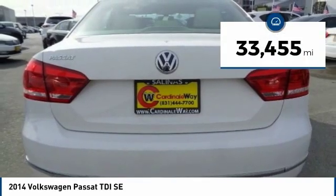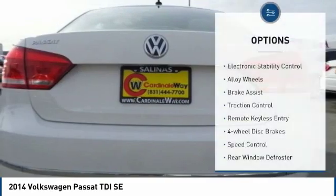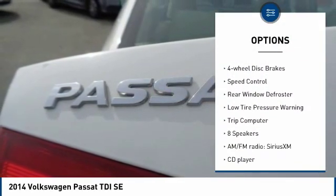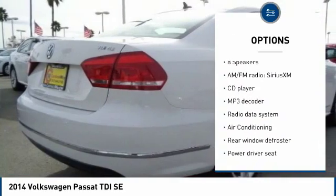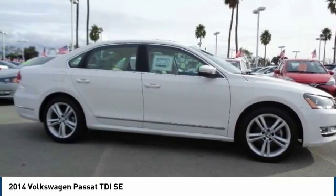This vehicle has less than 35,000 miles. Here are some of this vehicle's great options: electronic stability control, alloy wheels, brake assist, traction control, remote keyless entry, four-wheel disc brakes, speed control, rear window defroster, low tire pressure warning, trip computer.